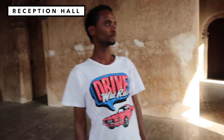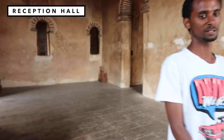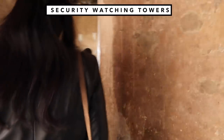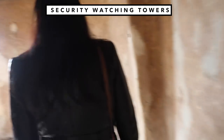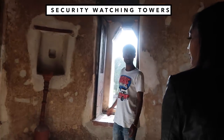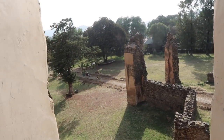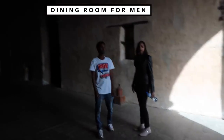So the first floor has three different rooms. This is the reception. This is for the watching towers. Remember, we were over there. That's cool. It's beautiful. Just stand here and watch.